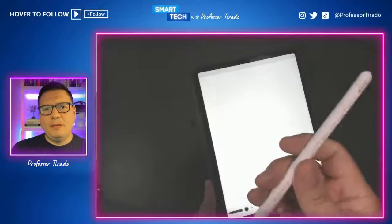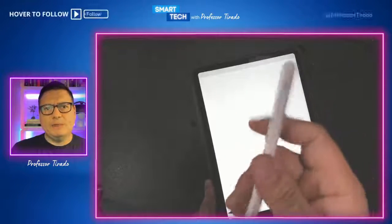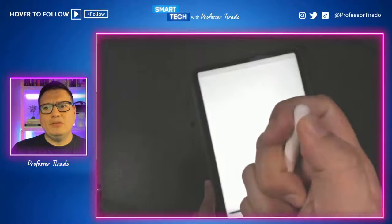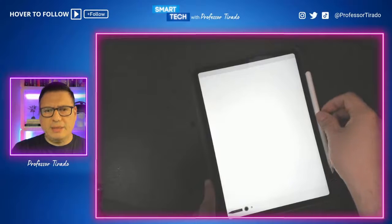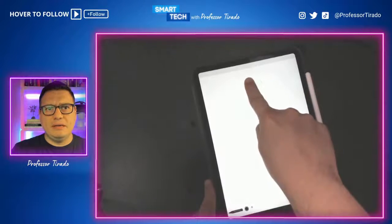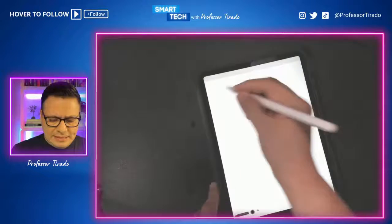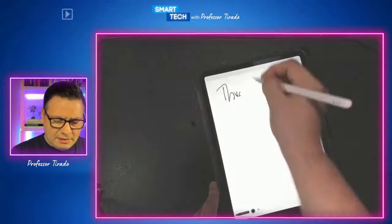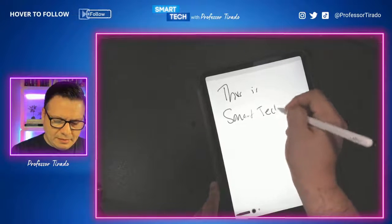You can couple it with the Apple Pencil 2, which one of the things I like about this particular product is that you no longer have to fumble with the cap. And it basically uses the magnetic strip over here to charge it. As you can see over here, it basically says how much power it has left. And the fact that it's easy to write. So this is Smart Tech.